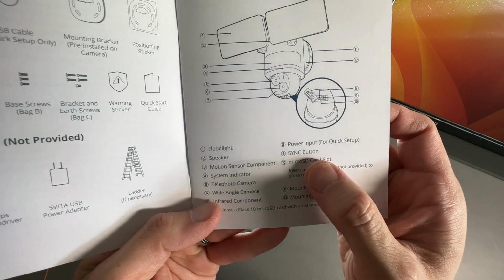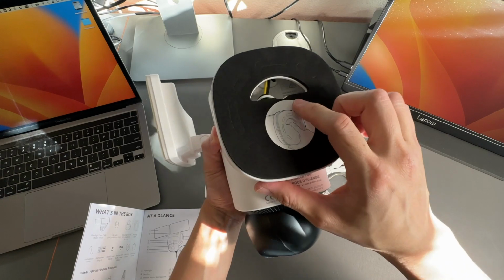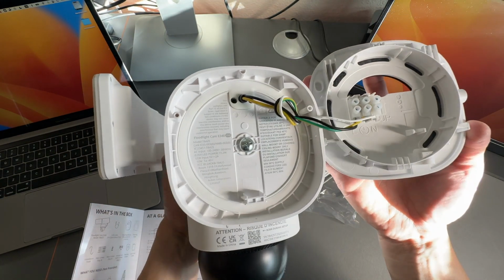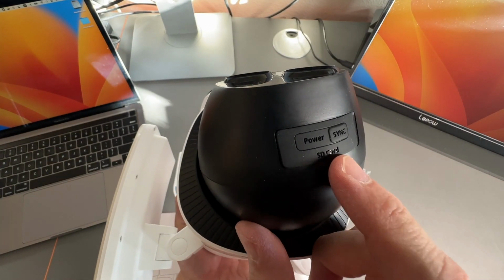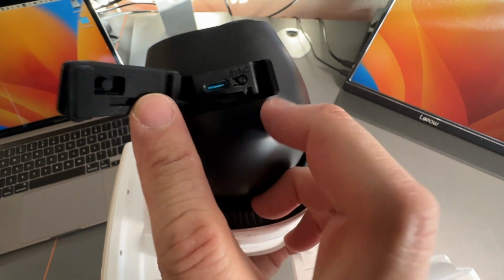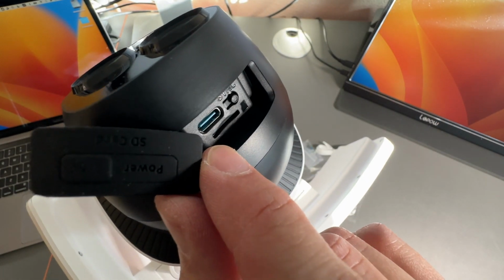Power input, sync button, and micro SD slot are going to be back there. Pull this down right here, boom, take this out, and then you have access to what's inside. Your wiring and everything. Put it back in. Back here, you have your power, sync, and SD. Open this up and boom, there we go. Your power, your sync, and you have a slot for your SD, up to 128GB of storage.